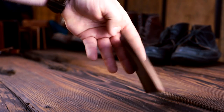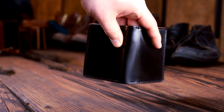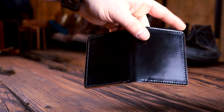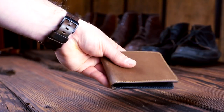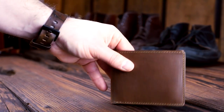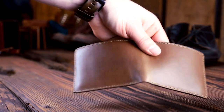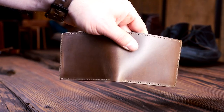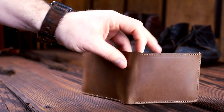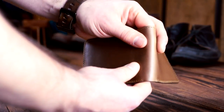Again, that very classic and sleek black shell cordovan. I really like how the light reflects on it. It just sort of makes everything look super sleek. This is one of our most popular styles, the Johnny the Fox in natural Chrome XL leather. And this color is also one of the most popular. It's a very nice neutral tan shade. It's a little bit golden. There's a little bit more of a taupe undertone to it, especially when you flex it and crease it.